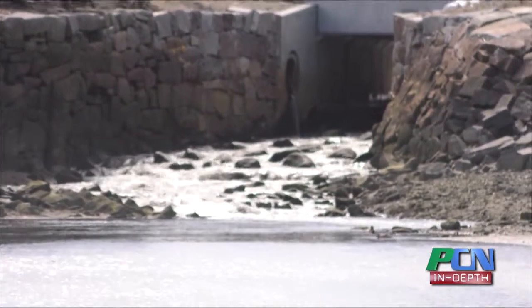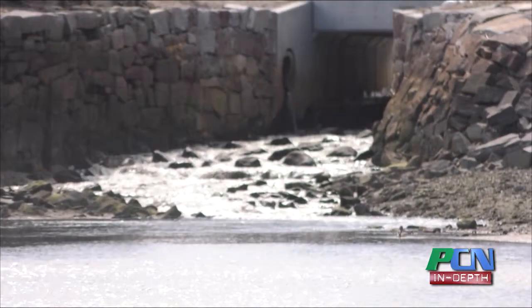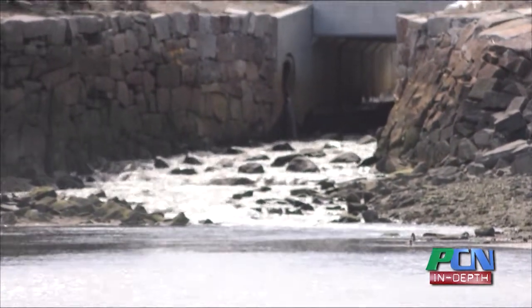The reason for that was to allow all fish, but especially river herring, to get up to Town Brook during all tide cycle events. Previously, they could only get by at high tide, and this will allow river herring to not only get up to the stream, but ultimately get up to their spawning habitat, which is the real goal, so that that herring run can be sustainable going forward.